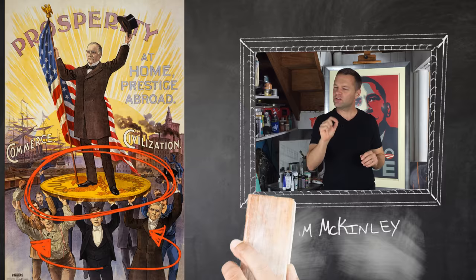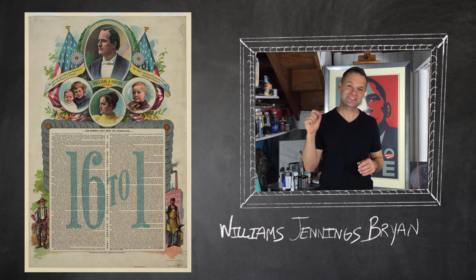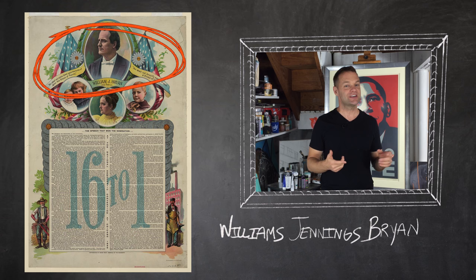Not every candidate in the 1800s got this right. Check out this poster for William Jennings Bryan. Holy cow, someone went a little overboard with this design. In fact, this poster has an entire speech of Bryan's on it. You need a magnifying glass to even read it. Combine this with the pictures, lots of colors, and you have a marketing nightmare.